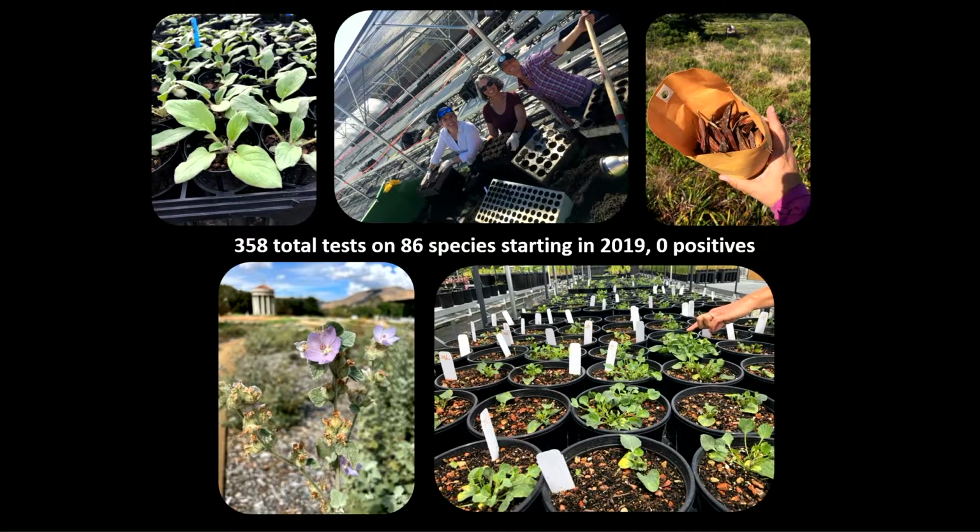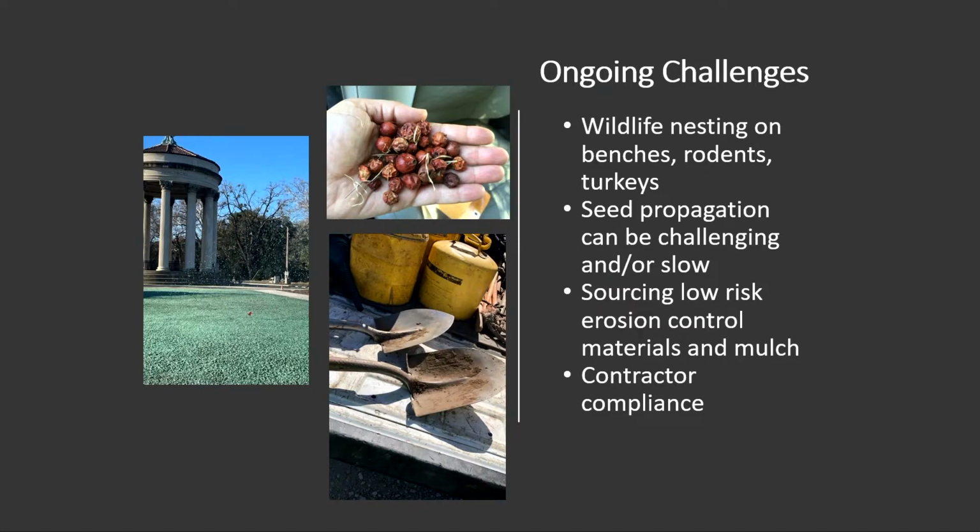So the nursery has been a big success, and we're very proud of it, but that doesn't mean that we won't get Phytophthora in the future, and we have to stay vigilant. And there also are always ongoing challenges for us. We continuously have birds that keep trying to nest on all of our tables, and that is not part of the BMPs. Also, we've only propagated 1 plant from cuttings. We're just sort of nervous. We did a manzanita from cuttings just because it's so slow by seed, and seed propagation just can be very slow and still hard even in a nursery setting.